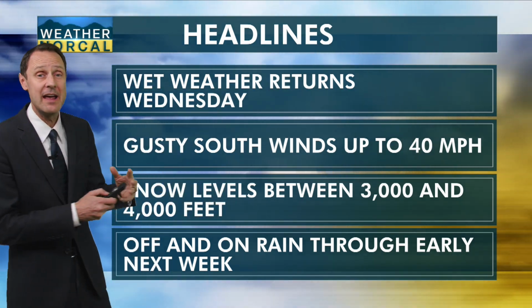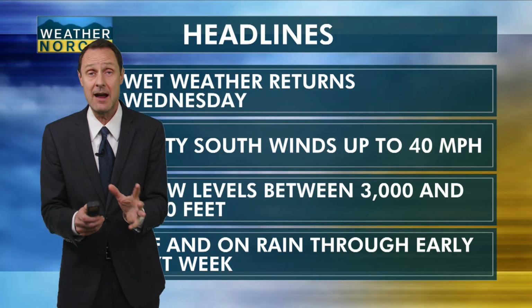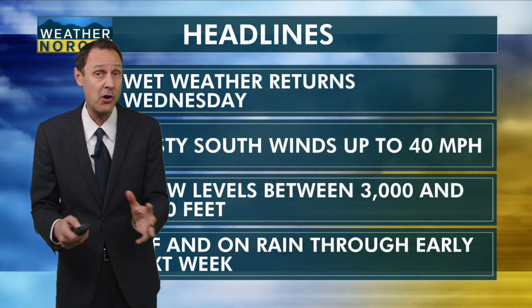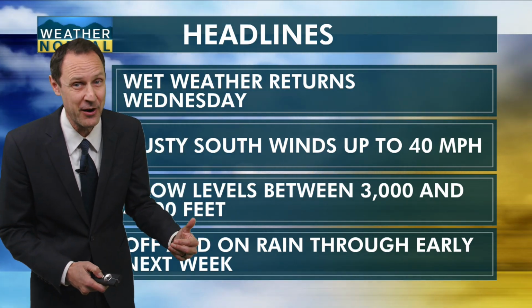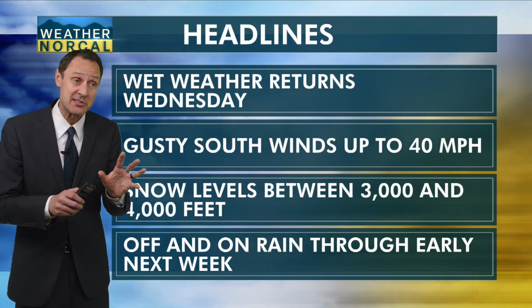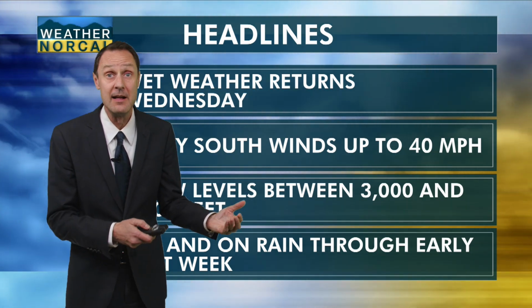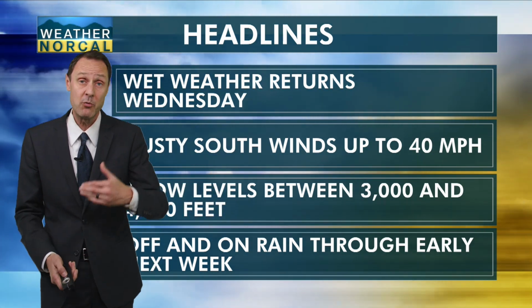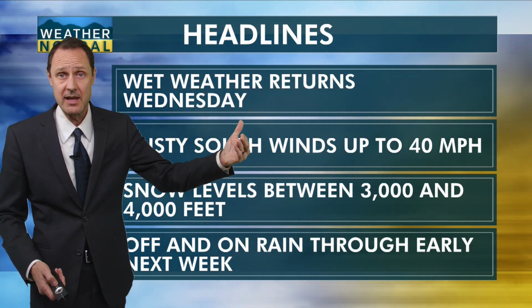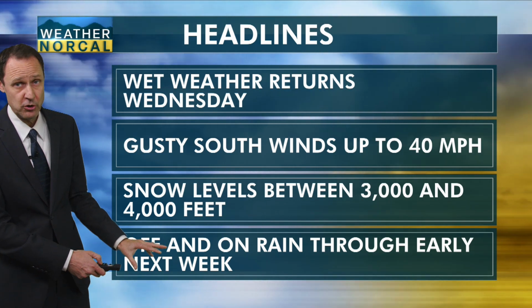All right, here's a look at your weather headlines. We have got the wet weather returning tomorrow. You're going to notice it. Everyone's going to get wet. We're also looking at some gusty winds out there, 30 to even 40 miles per hour. And those snow levels starting off fairly high on Wednesday, around 4,000 feet. They could drop down to about 3,000 feet locally on Thursday. But then we'll see them go back up by the weekend, which we'll get into a little bit later. And then we've got off and on rain really through early next week.